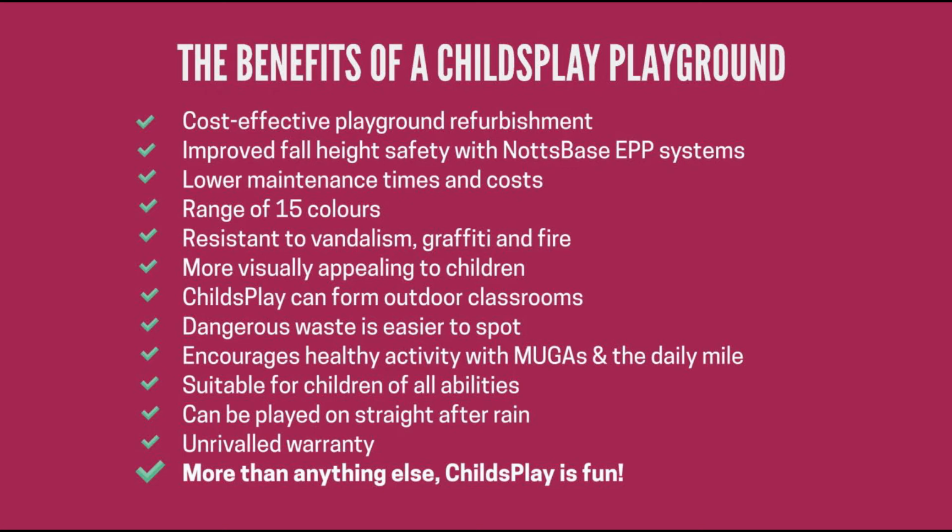If you're an architect or designer looking to incorporate play value into the surface using different colours, we have 15 options in our colour palette.